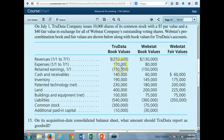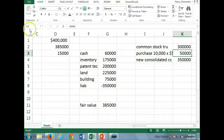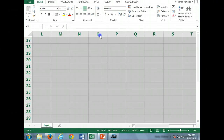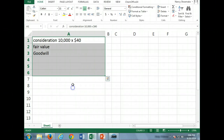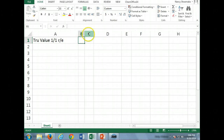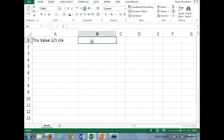We have to figure out retained earnings as of January 1st is $130,000, isn't it? So we're going to start with a balance of $130,000. So True Value's January 1st retained earnings. Do you guys mind my little RE abbreviations? Do you guys understand them?